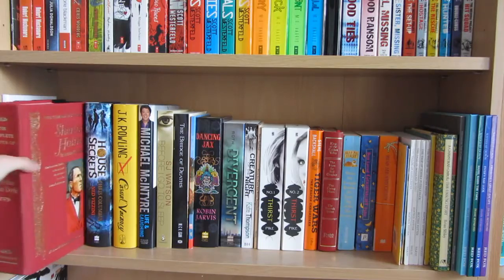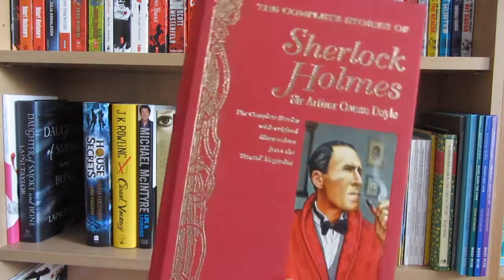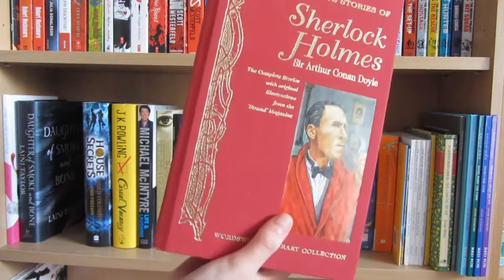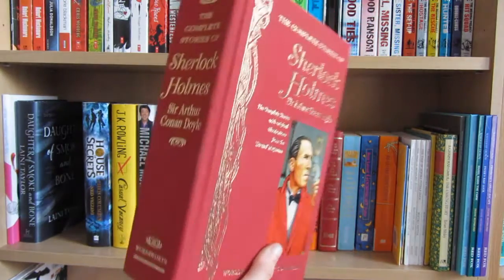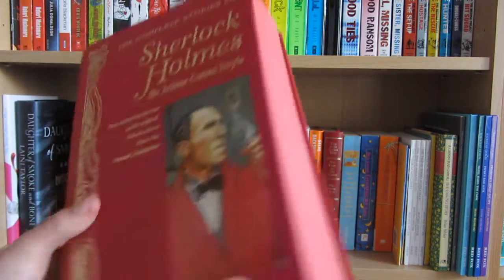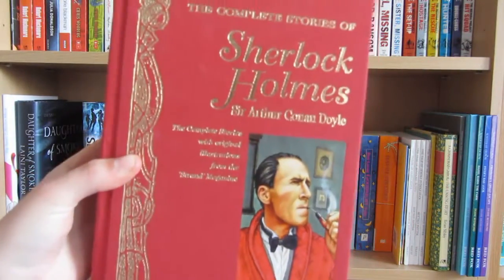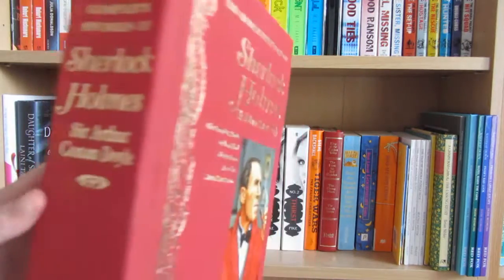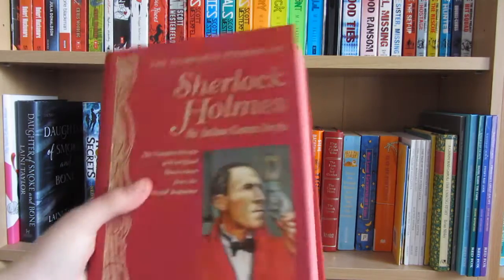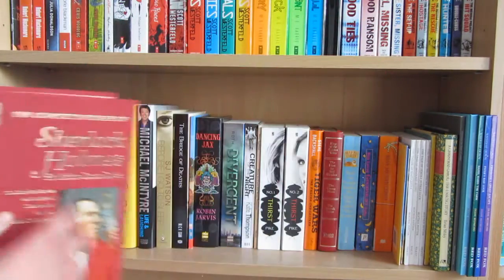Then I have, this is a massive book. I did a special video about this, I think. Someone requested an up-close video of this, and it is The Complete Works of Sherlock Holmes by Sir Arthur Conan Doyle, which is massive. It's over 1,000 pages long, so only read if you're brave, and it is an awesome looking edition. It's all golden and lovely, and I'm really excited to read all about these because I love Sherlock, the TV show, so I recommend this to you guys.